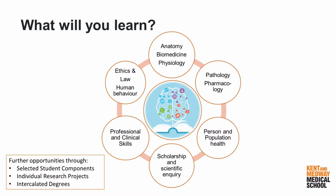That's true both within the program in terms of the student selected components and research projects that you're going to do, or the elective that you might do in year 5. But also there's the opportunity for an integrated degree. For those of you who aren't familiar with what that means, you can temporarily hold your medical school experience and you then take a year or so out where you'll go and do another degree in another topic before resuming your studies. So these are all different ways in which you can take the core program in a direction which is going to also represent the specific interests that you've got.